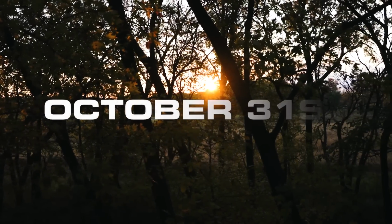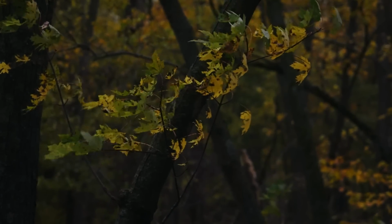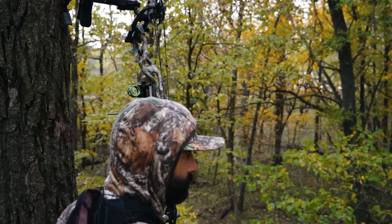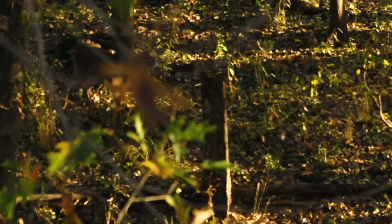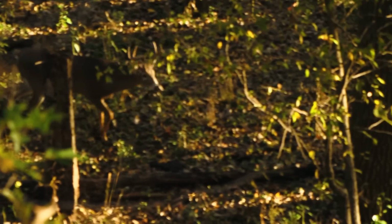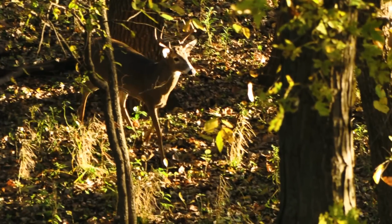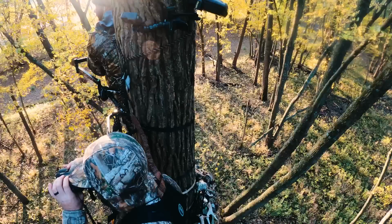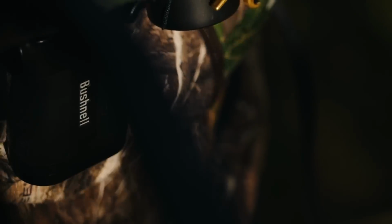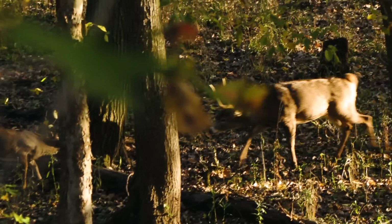Morning of October 31st finds Mike Reed on the river farm, sitting the property's best pinch, hoping to find a cruising buck. That's a pretty deer. Wow.